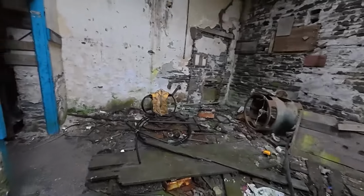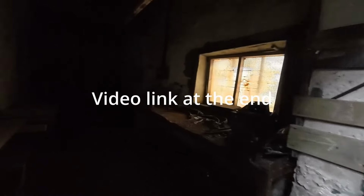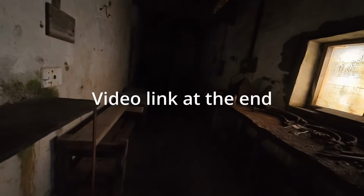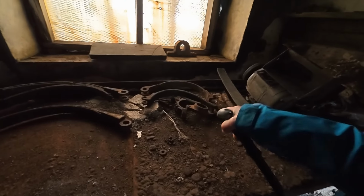Now, I know there are videos on this place, so I'll try and show you a little bit of stuff that I found. Oh, an old workshop. It's very dark in here. I think the camera's just about picking it up. But that's super cool. So this would be like a tool shop, maybe for fixing tools and maybe repairing brake bands and stuff like that.